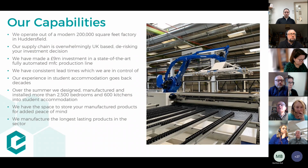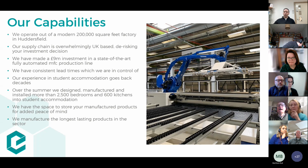So in terms of our fit with the student accommodation market, as I said, our supply chain is very much UK based, and we feel that de-risks any investment decision that you make with us. This big robot here, that's our automated cabinet line. So that's been up and running for about 9 months now.